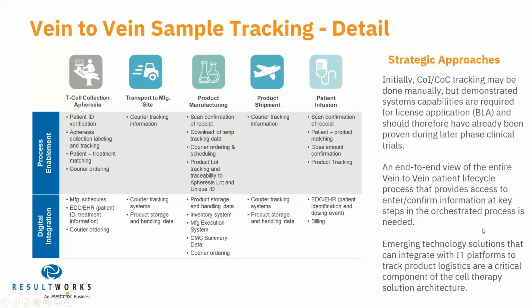An end-to-end view of the entire vein-to-vein patient life cycle is critical to confirm what information you need where, and think about what needs a technology infusion or investment in order to manage it better. And there are emerging technology solutions that can integrate with some of these various IT platforms, track product logistics, and so on, that are really critical to the cell therapy business.